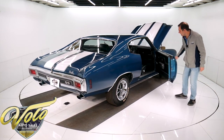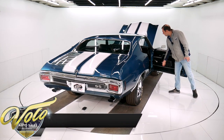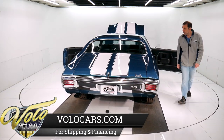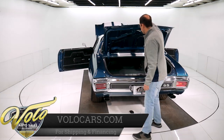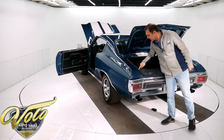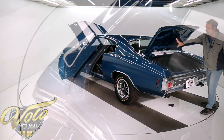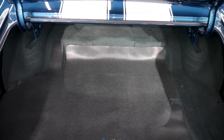We'll start it up for you in just a minute. Door panels, armrests, window cranks, it's all in excellent condition. Inside the trunk is really clean metal. The factory seams are here with the spot weld showing. I like that. And it is just as glossy as the outside. The trunk compartment, I don't see any patches or repairs.